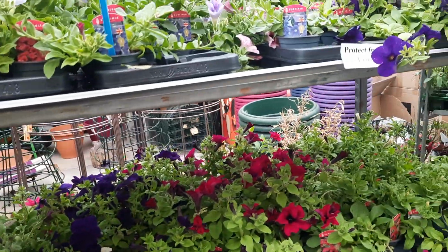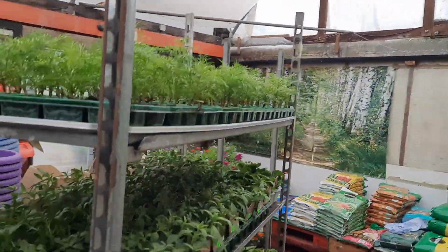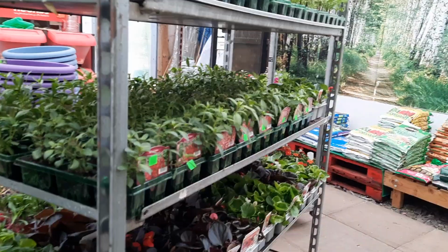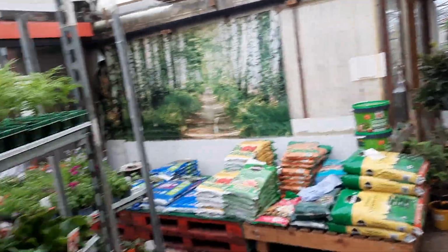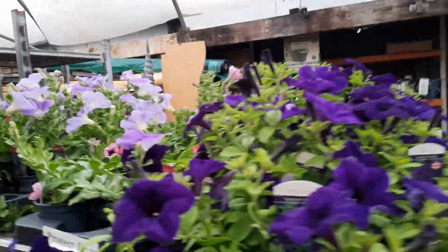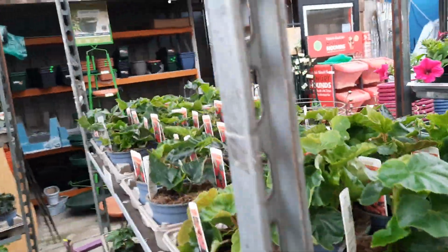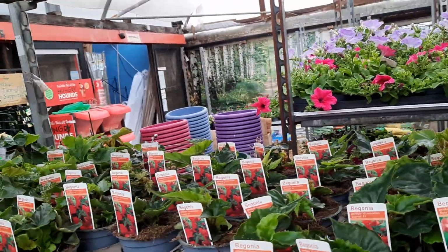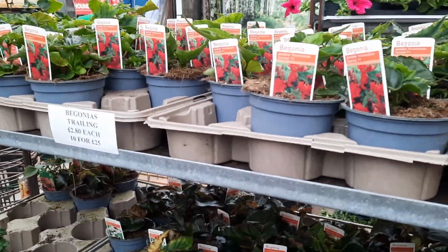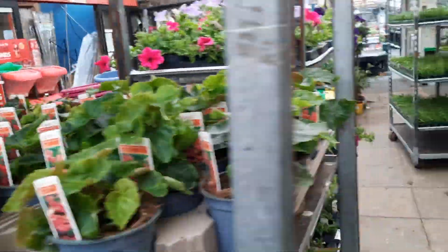Right, oh, there's some bedding as well, which is cosmos, antirrhinums, begonias, trailing lobelia, marigolds. They're all £3 a pack, except for the cosmos, which is £3.50 a pack. Begonias, they're £2.80 each, or 10 for £25. They're trailing ones, and then the upright ones are on that trolley over there, which again will be outside later on.